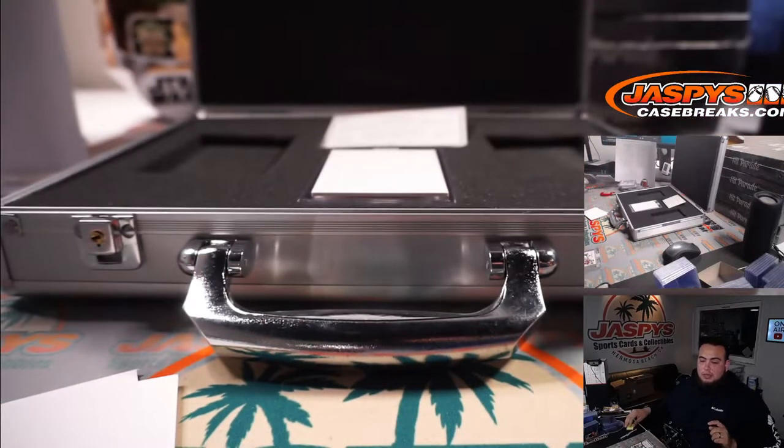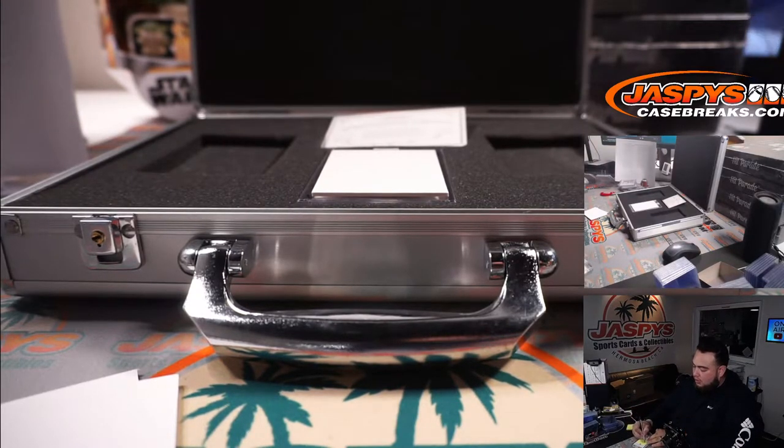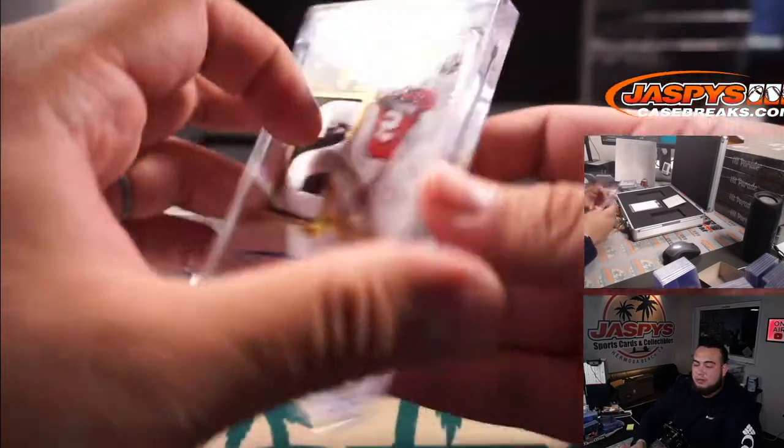Dallas Cowboys. Hans, trying to trade the Cowboys Jets mojo. It was like, I don't want no CeeDee Lamb. Well, you are going to get CeeDee Lamb. And a very nice one, too.